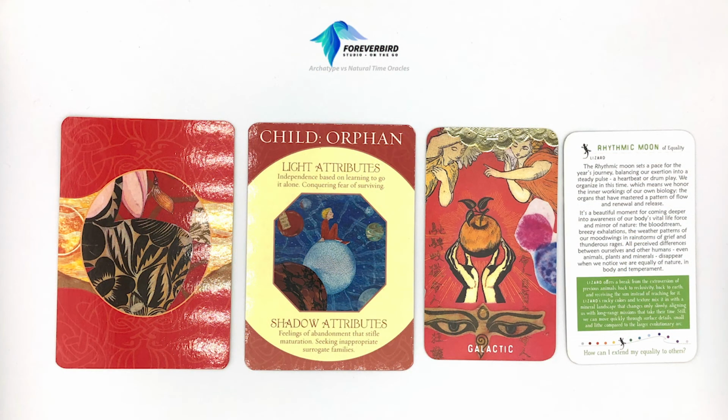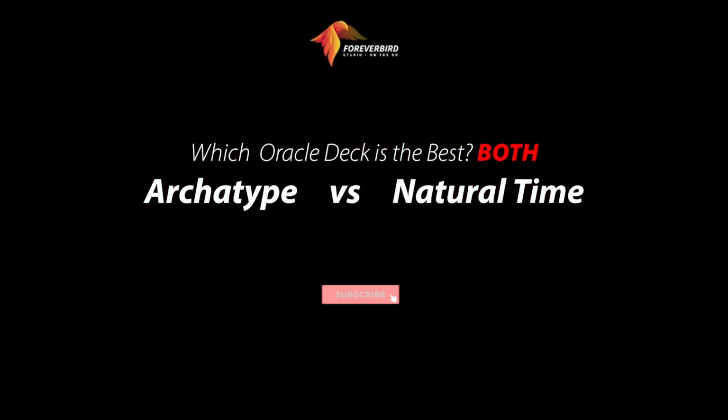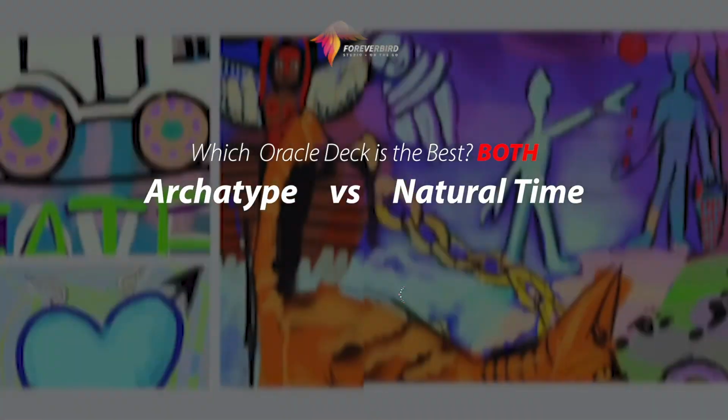Here you can see them compared next to each other, and you can see that the archetype cards are a little bit bigger, and they're also a little bit shinier, but they're both pretty heady. There's a lot of information and a lot of things to think about in these cards, and based on other systems, and there's lots to discover. And both of these artists offer a lot more, so when it comes to deciding which deck is best, the answer is always going to be both.